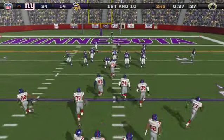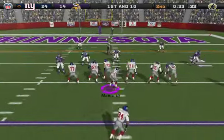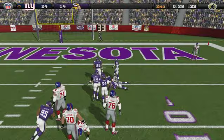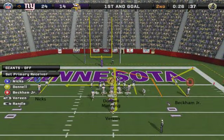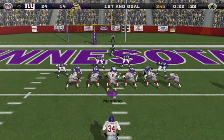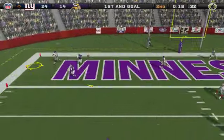So they have 1st and 10 here. Ball on the 14-yard line. The last time they were inside the 20, they came away with 3 points. Throwing. Number 55 is there for the tackle at the 3. Here's a no huddle. It's a good way to keep the defense off balance. Looking for the goal line. Setting up play action. Throws one up in the end zone.